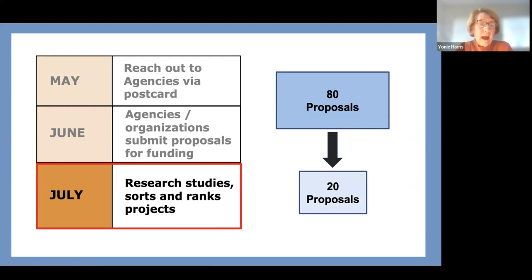In early July, research committee members rank the 800 some odd submitted projects using objective measures. And then they meet to discuss the ranked list, which is eventually narrowed to 20 or more projects. The good news for SLAA is that they are among the 20 projects selected to move forward.